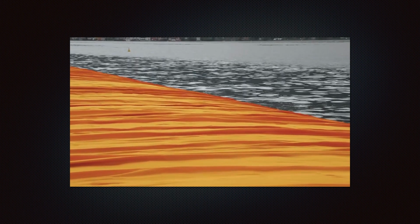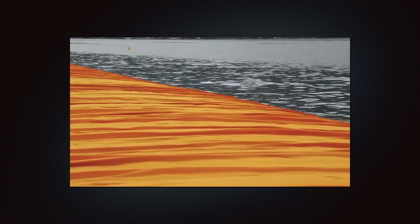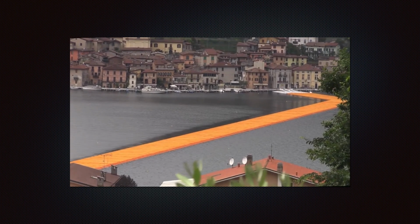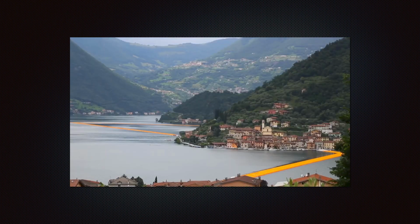Like his previous monumental works, the floating piers are temporary. They will be open only 16 days and then dismantled, the materials recycled. And that's part of the point. People come to be present at something that exists once in a lifetime and never again.